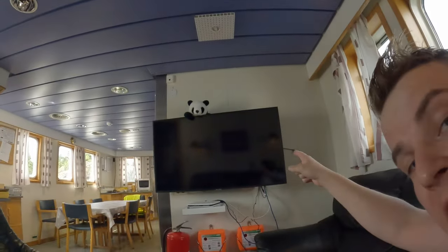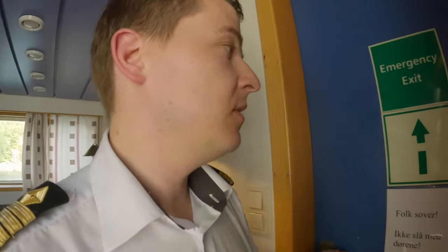This is our sofa, or if you can call it that. Got a big TV over there. And yes, it's nice. Nice to be living on board a ferry for 1 week at a time. And well, now I'm going to show you where I'm living. 1 week at a time, you know.